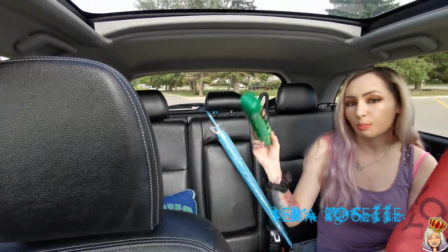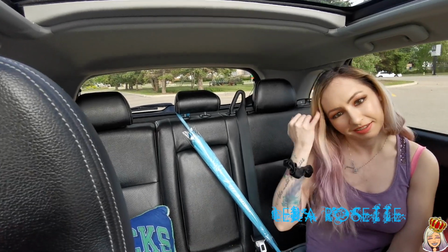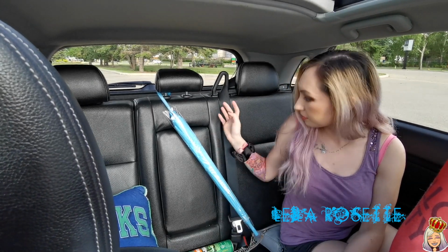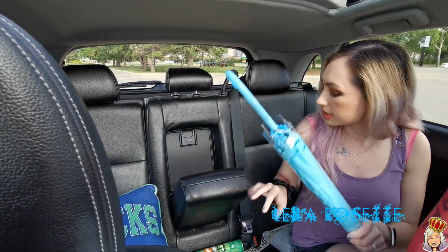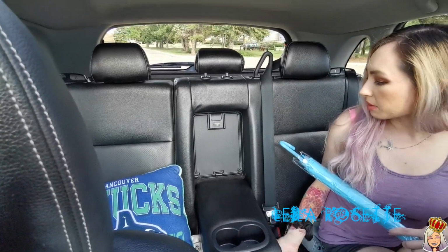I have another bug spray because, again, this is like a must-have. You should give one to me. I need bug spray. I'll give you the other one. Okay. I have bug spray back here because, you know, super important. And my umbrella, because you guys never know when it's gonna rain. This thing actually comes down, and there is a cup holder back here for whoever sits back here.